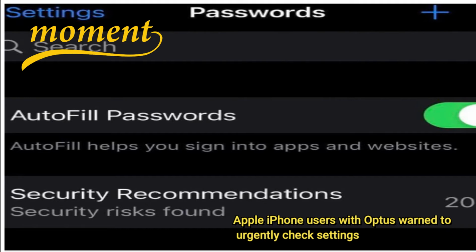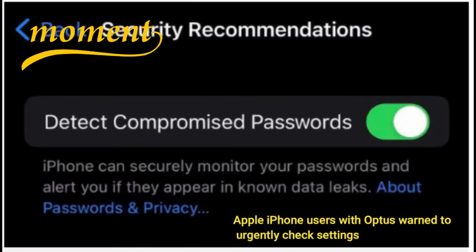"We can't confirm this is due to the Optus breach, but they all have been Optus customers, and none of them had received emails from Optus stating their information had been leaked. We noticed a lot of passwords had been leaked and only for Optus users, so we're not sure if it's linked, but it does seem likely."